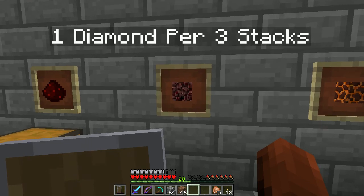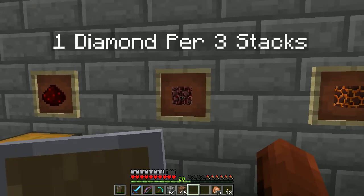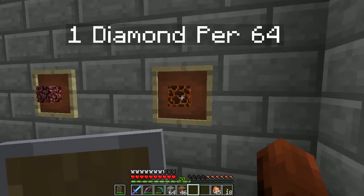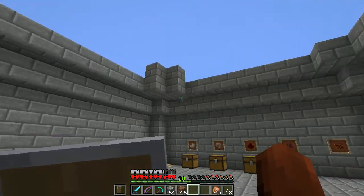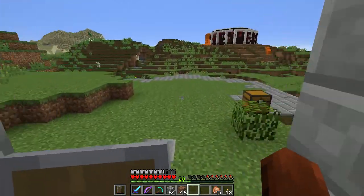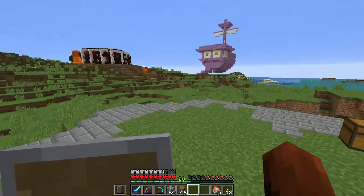1 diamond per 3 stacks of netherrack. That is definitely a convenience. So is this, 1 diamond per 64. Not too bad. So this is Nova's shop. And I think that's good.